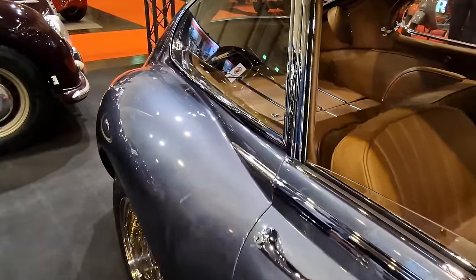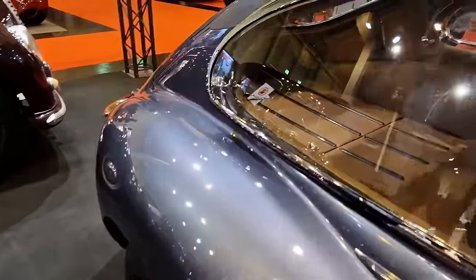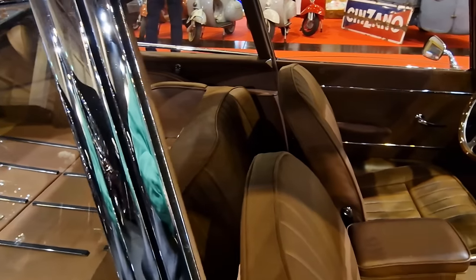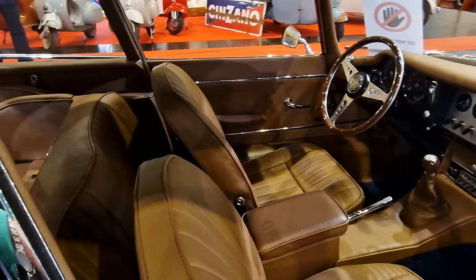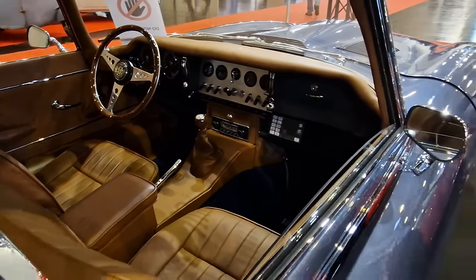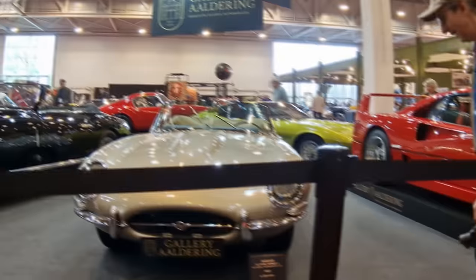It looks more like a muscle car. It's a 2+2 trying to be a sports car. The 2+2 is just not the basis, is it? Not the right starting point, but very well done, don't get me wrong. This is nice paint. The interior looks really nice. Overall fit and finish quite wonderful.